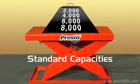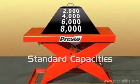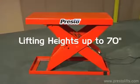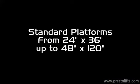Units are available in 2, 4, 6, and 8,000 pound capacities, with lifting heights up to 70 inches. Standard platforms range from 24 by 36 inches up to 48 by 120 inches.